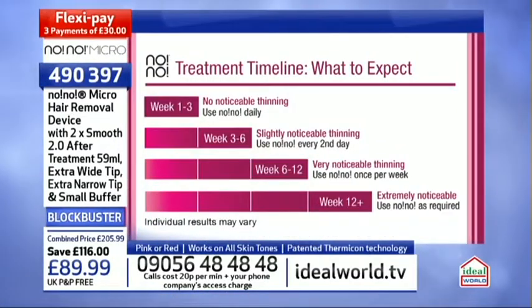Yeah, so week 1 to 3, there'll be no noticeable thinning, but use your NoNo daily. Week 3 to 6, slightly noticeable thinning. Use your NoNo every other day. Week 6 to 12, very noticeable thinning of the hair, and use your NoNo once a week. And then week 12 onwards, extremely noticeable thinning of your hair. Use your NoNo only as required.